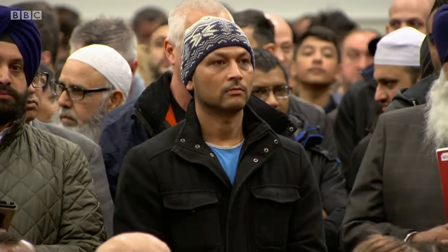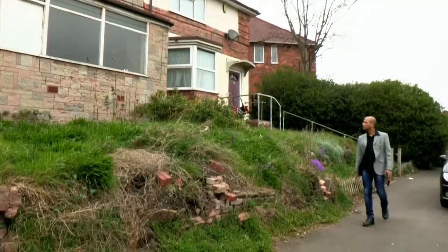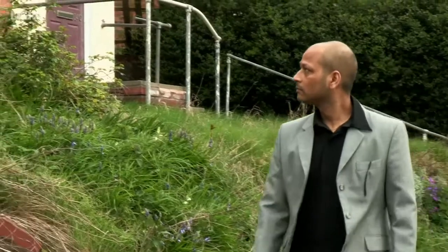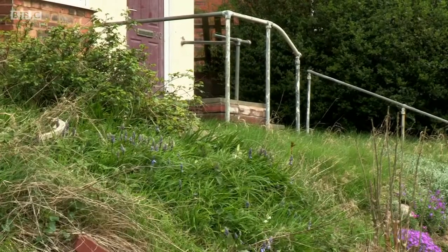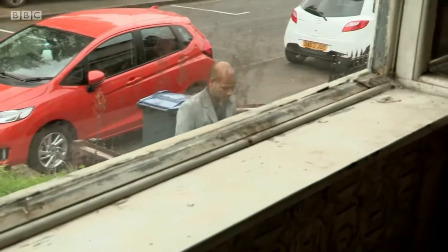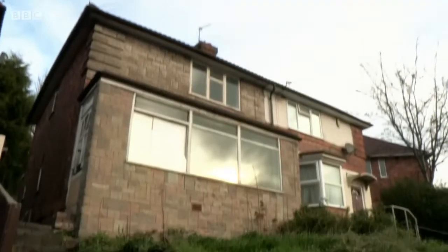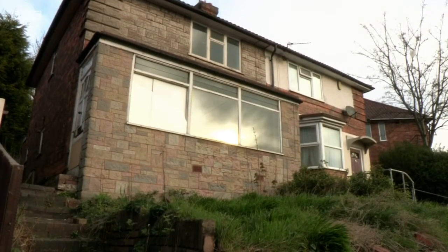Paying a massive £63,000 over the guide price was Braham, who lives locally with his wife and two children. This is his first ever auction purchase, and he certainly jumped in at the deep end. I met him back at the house to find out more. Throw caution to the wind.